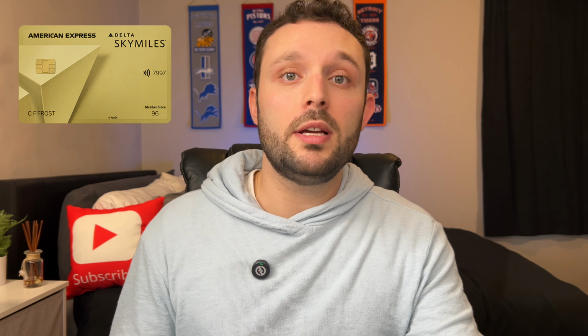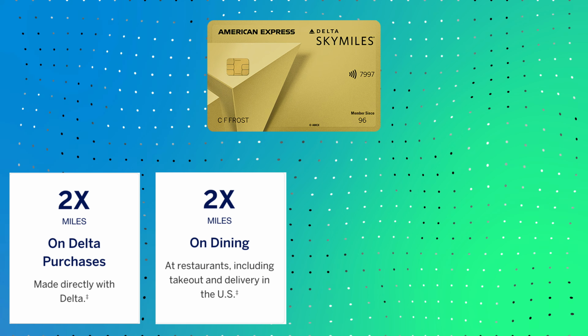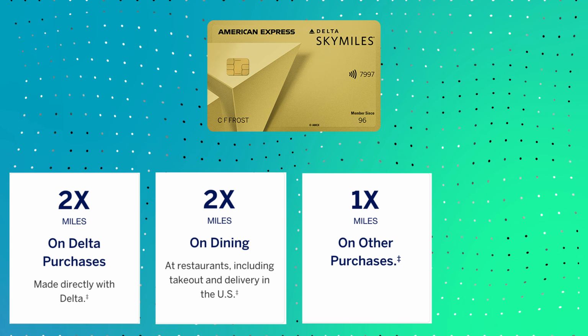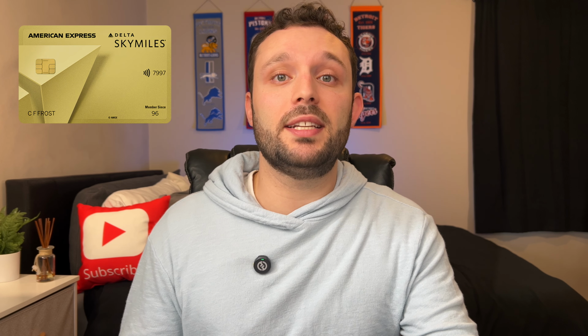The Delta SkyMiles Gold earns the same 2x miles on Delta purchases and restaurants and the same 1x mile per dollar on everything else, but also adds 2x miles at US supermarkets, which makes it a much stronger option for everyday spending since groceries are a major expense for most people.